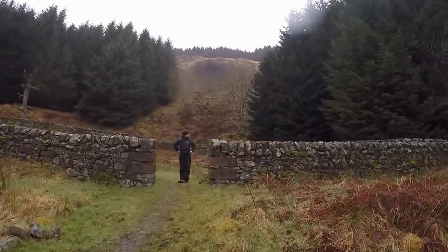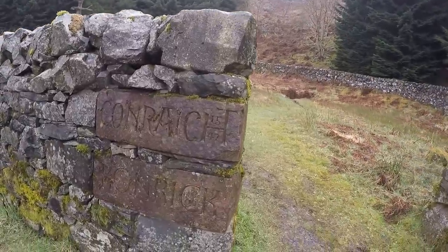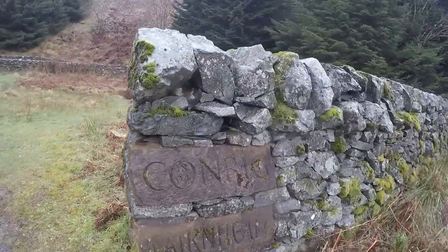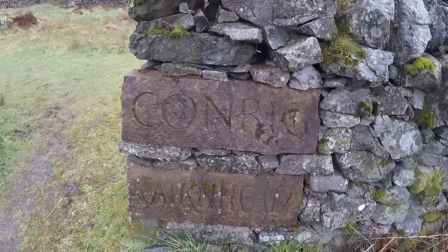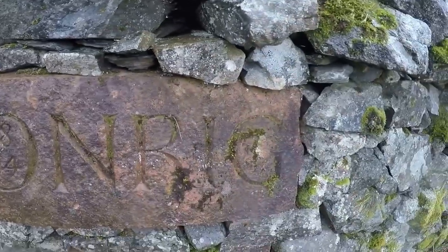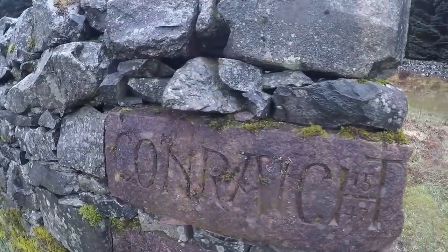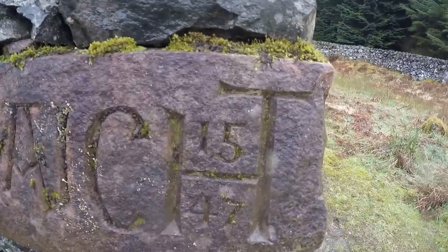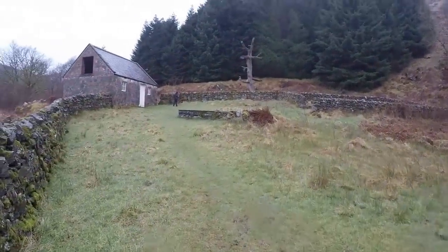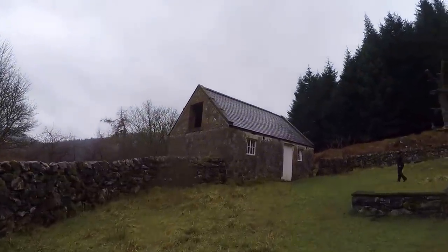Conrich, Cairnhead, 1804, 1547. So it's Conrich, 1547, Conrich, 1600, Conrich, 1804, and Cairnhead, 1911. On these sandstone name plaques either side of the entrance to what's known as the byre, 1547, 1600. Yeah, so this is known as the byre, this installation.